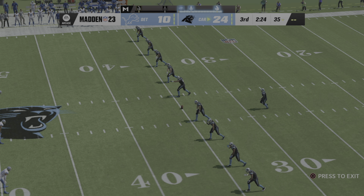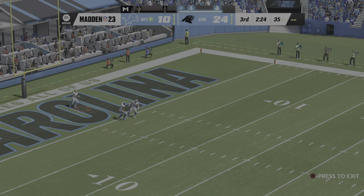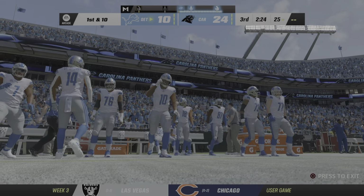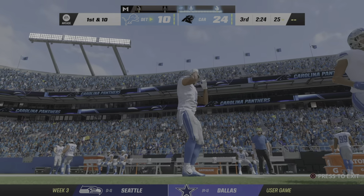Now after the touchdown, here's Gonzalez on to kick it away. And not willing to risk another fumble, he'll sit on this one. It's a touchback. Detroit's offense ready to take over.